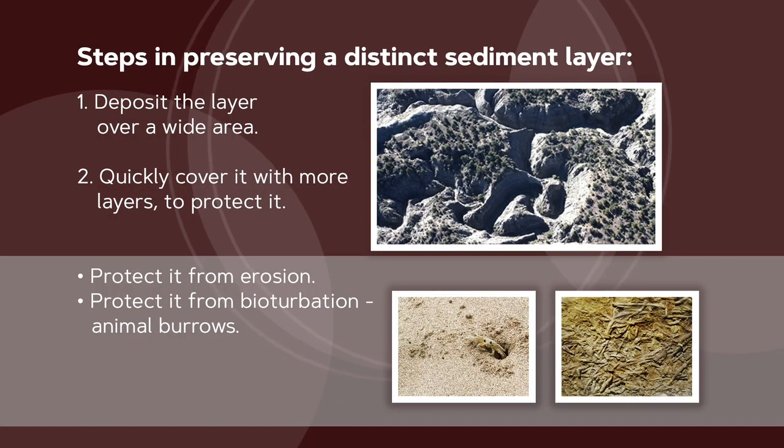In the geologic column, why are there so many distinct rock layers? In this session, we're going to discuss the reason for asking that question. There are several steps in preserving a distinct sediment layer.